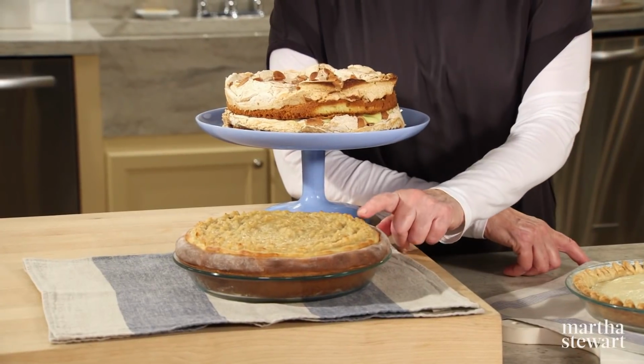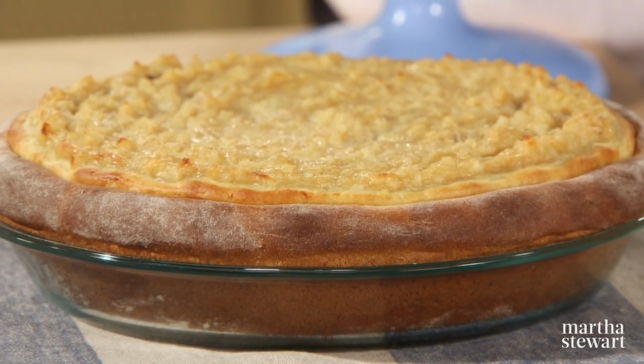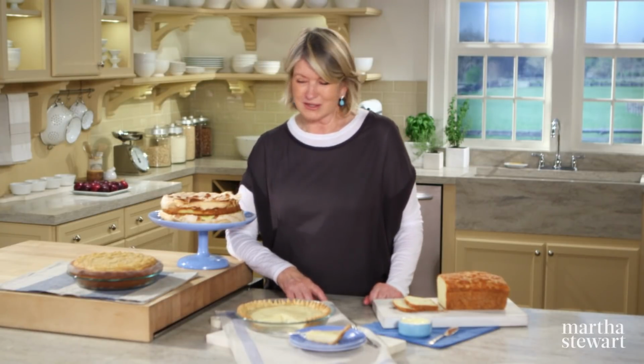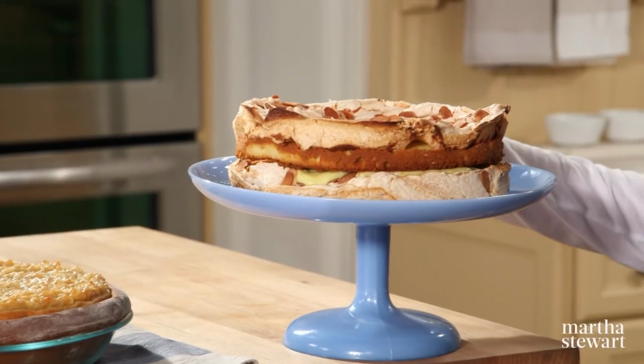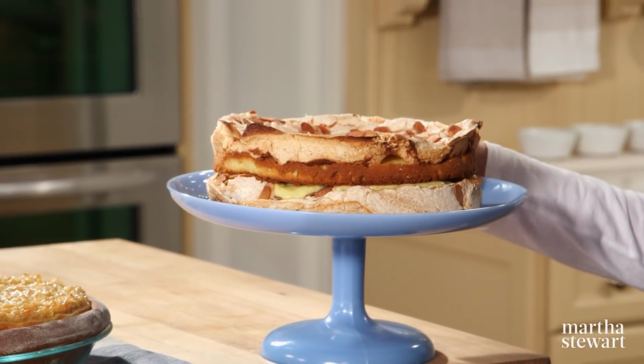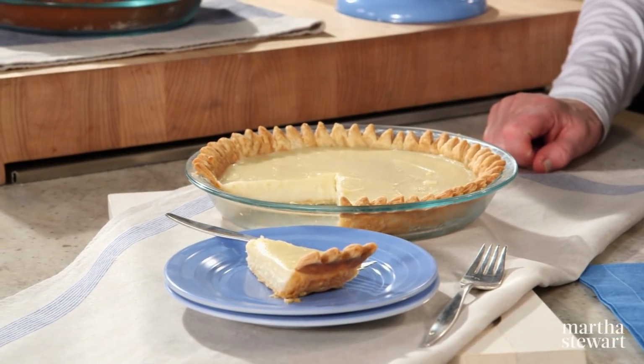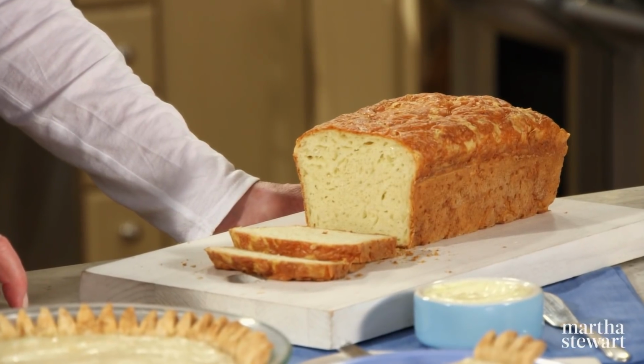A Belgian rice pie cooked in a bread crust. So unusual, but so delicious. And a Blitz Torte. Blitz because it takes a very short time to make. An Indiana sugar cream pie, also known as a desperation pie, when you don't have anything to put in your pie. And a wonderful moist cheddar bread. All of this today on Martha Bakes.